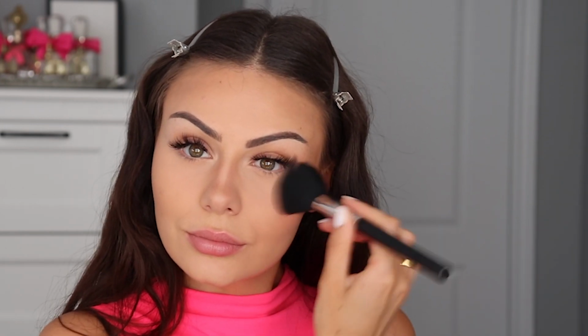For blush, I picked up the Milani Baked Powder Blush. This is in the shade Luminoso. I'm just gonna pick that up with a blush brush. And I like to apply it just above my cheekbones and up to my temple to kind of lift my face a little bit. This is giving me such a glow. It's really beautiful. I love that. This is gonna be so good for summer and getting a nice radiant glow.